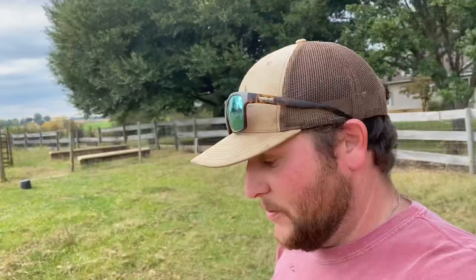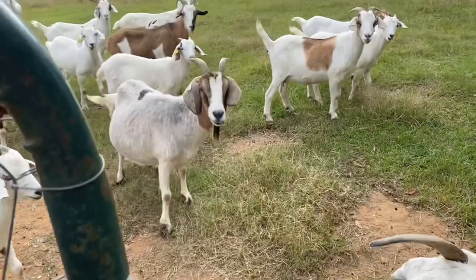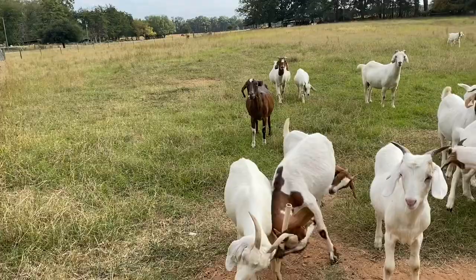But first, let's let all these goats out so they can graze. And also, we're going to lock them over on the neighbor's property for a little while so we can bring our project through these gates here in just a bit. Good afternoon, ladies and steers. Get this gate open. You wanna go graze? Let's go.